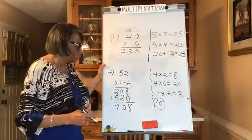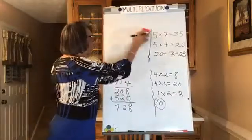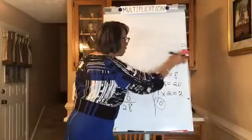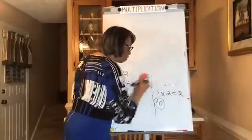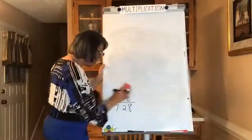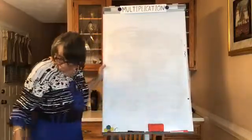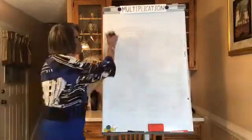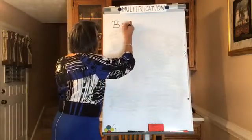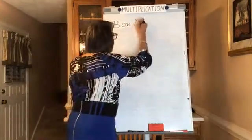But the next one we're going to is another process, but it's still multiplication. As I said in the beginning, there are several forms of multiplication that we can do. So this time, we're going to do what is called box multiplication. Box multiplication.